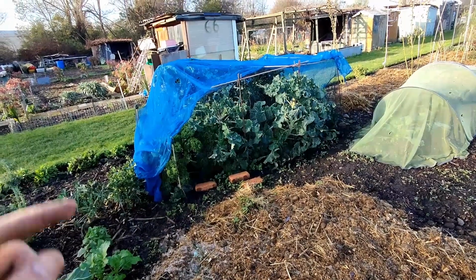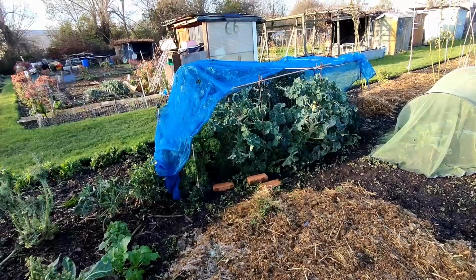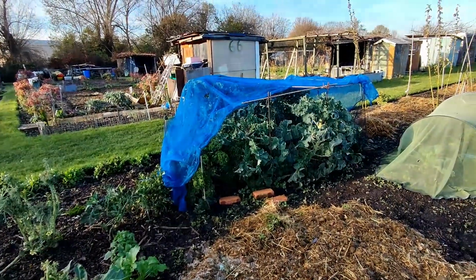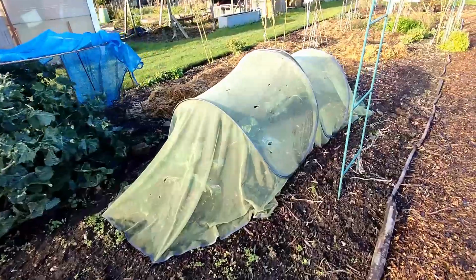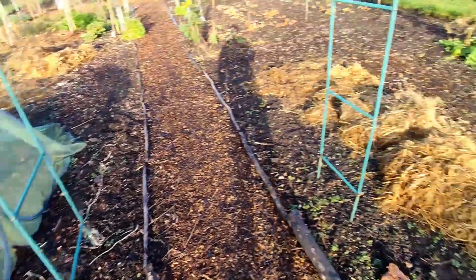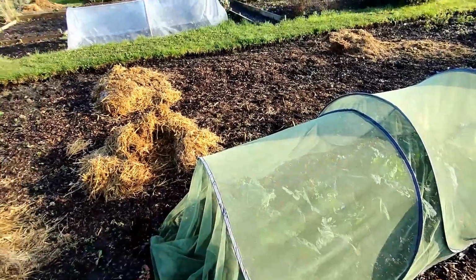These plants, the sprouting broccoli, they get so tall, they're just bursting out of the structure I've made, trying to protect them from the pigeons. Hopefully they survive until spring. Some spring cabbages under this tunnel. Some more spring cabbages on this side.